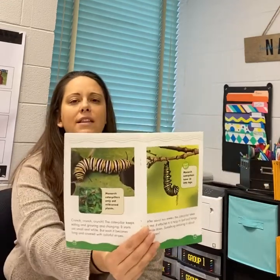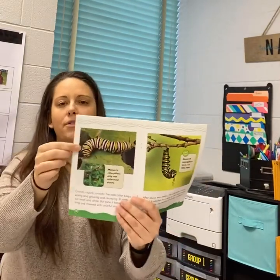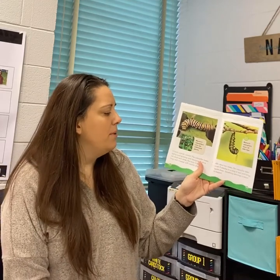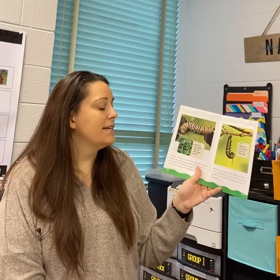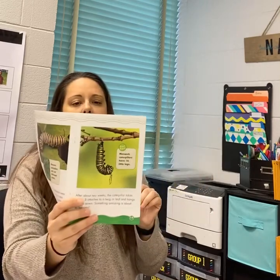Now remember, this is the life cycle of a monarch butterfly. This is the caterpillar of a monarch. So not all caterpillars will look exactly the same. After about 2 weeks, the caterpillar takes a rest. It attaches to a twig or leaf and hangs upside down. Something amazing is about to happen. So monarch caterpillars have 16 little legs.